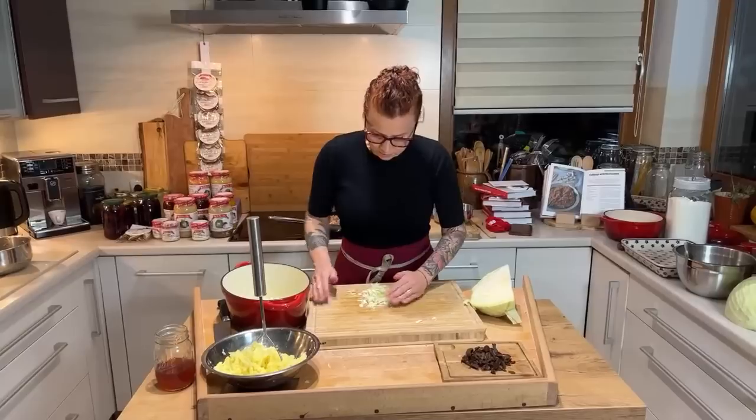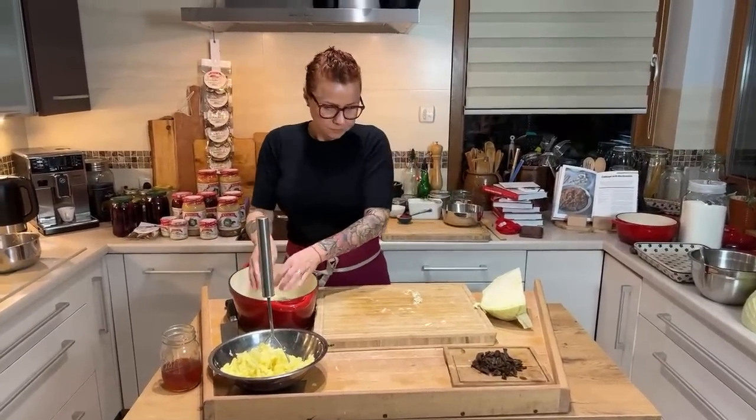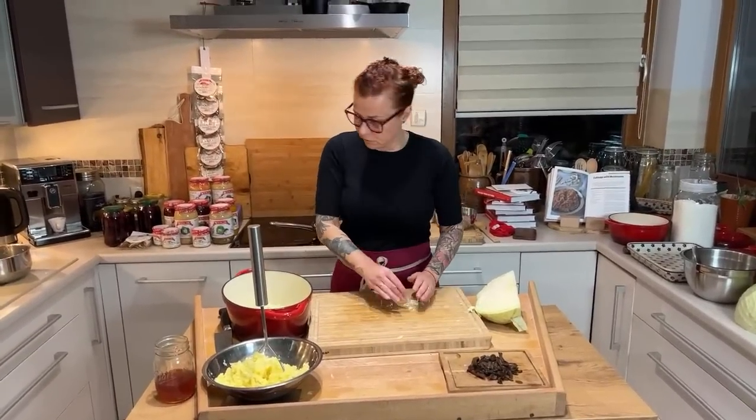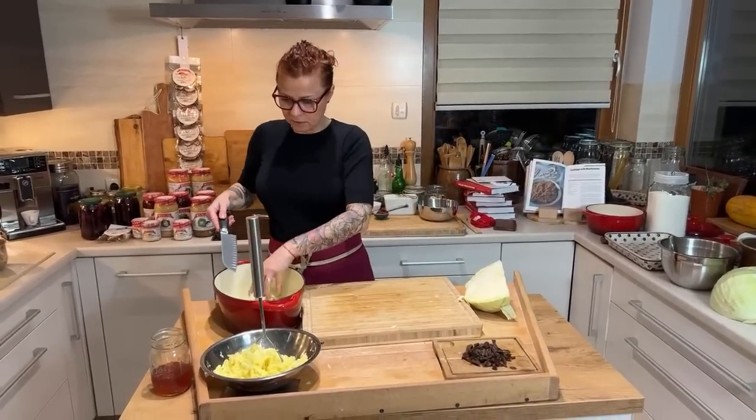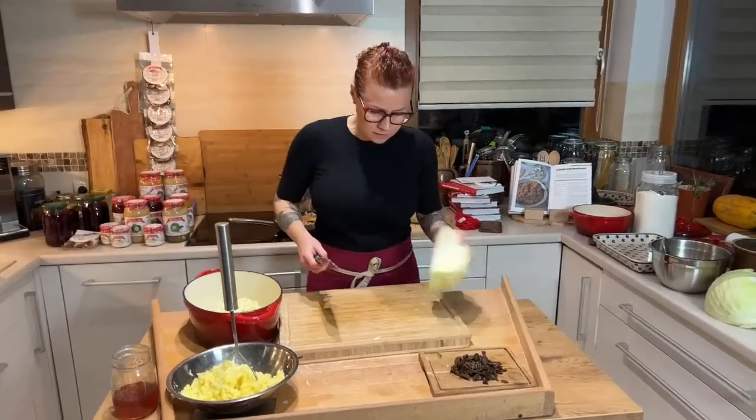Now we're using cast iron. Do you recommend cast iron? Can any old pot do? Any pot will do. I like to use cast iron because it holds the heat in nicely, and this has to kind of stew for a little while.